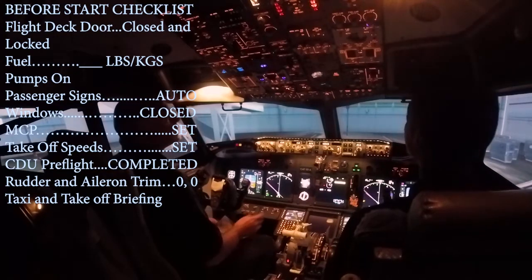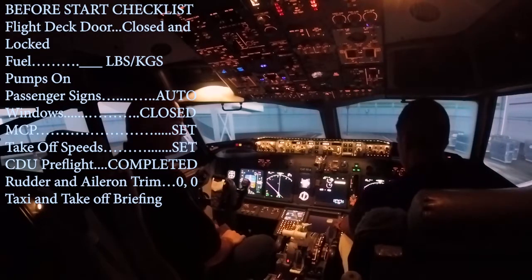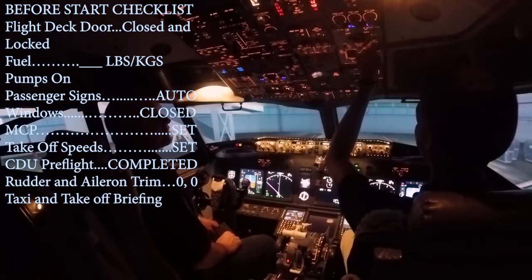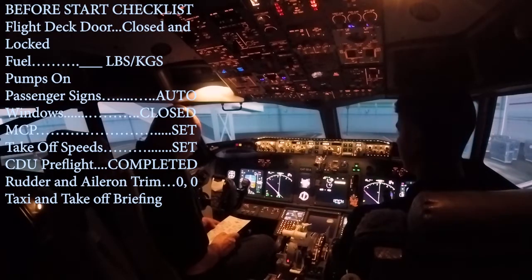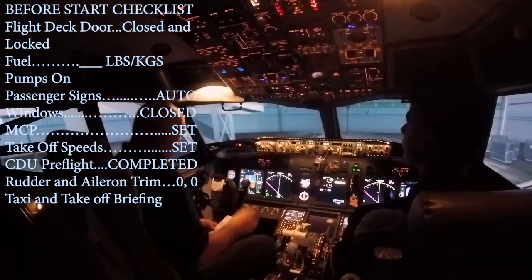The GPU. Okay. Generators are on. Disconnect ground power and air. And I'm going to turn on the AC soon. Yeah, you can turn on the APU bleed and the isolation valve in the packs. That's good. Alright, air conditioning is flowing. Alright, so passenger signs, no smoking's on, seatbelts to auto.